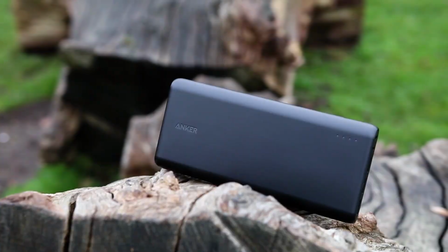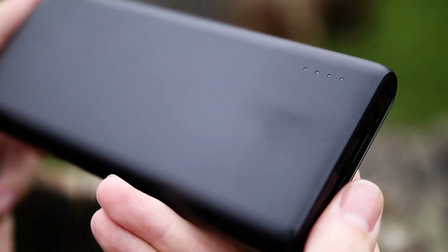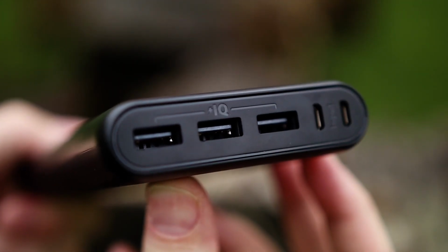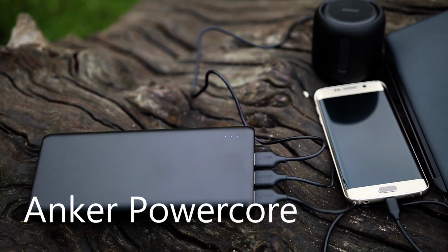Now I know this is a camping trip, but let's face it, in today's world we all take our gadgets. So a portable charger is pretty important to have. And that's where we have the Anker PowerCore 26800 portable charger.